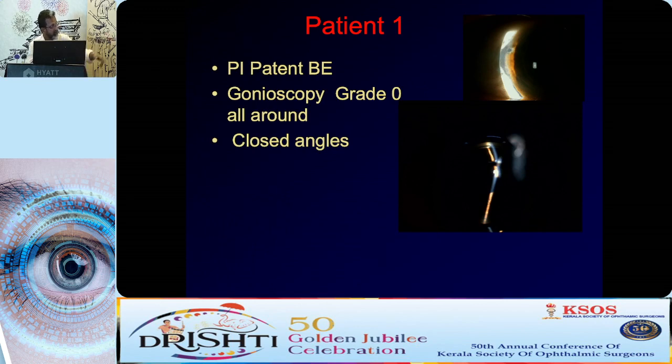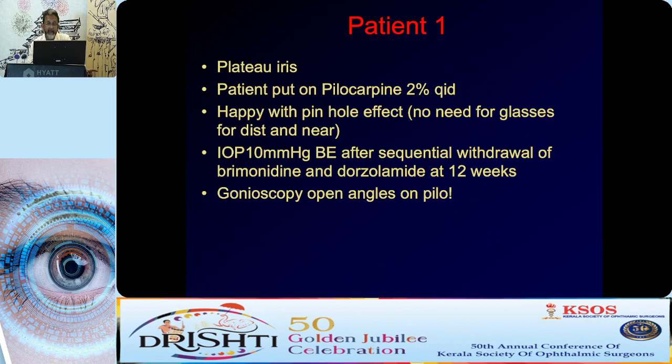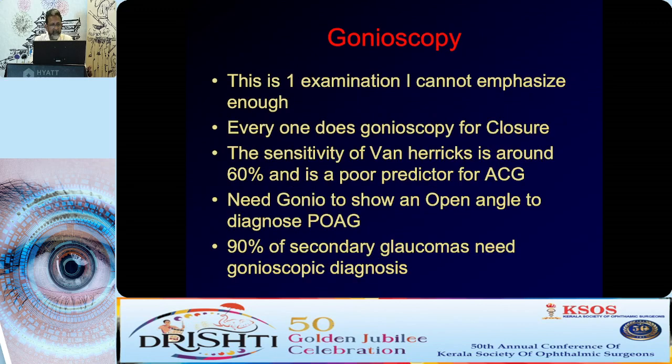As you can see on the gonioscopy, Schwalbe's line is not seen, it's fully closed. But on indentation, in the second picture, there's a plateau iris, there's a sine wave sign, the angle is capable of opening all the way. So I decided to try pilocarpine. He was put on 2% pilocarpine. Luckily, the patient is happy with the pinhole effect, and he says he doesn't need glasses to read near anymore. And pressure was 10 mm. Subsequently, we withdrew the brimonidine and dorzolamide, and gonioscopy showed open angles, the pressures were 10.